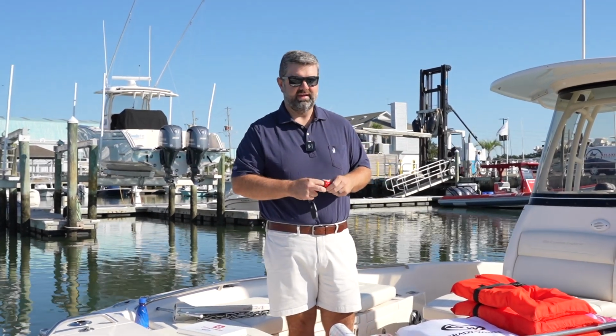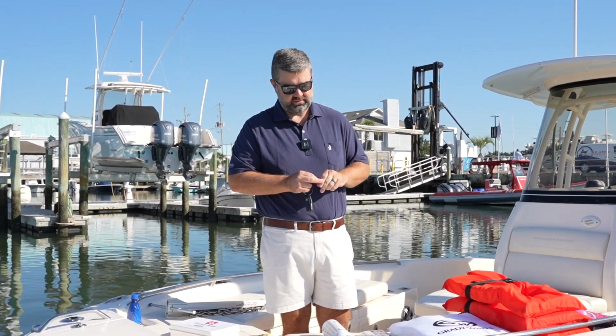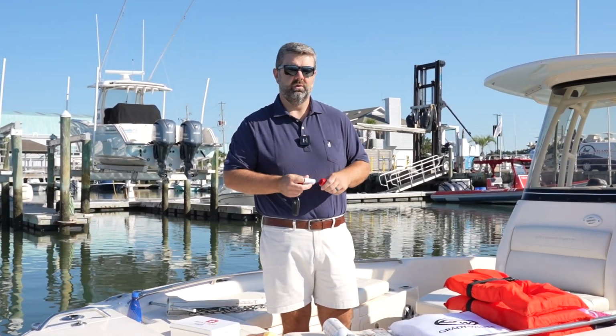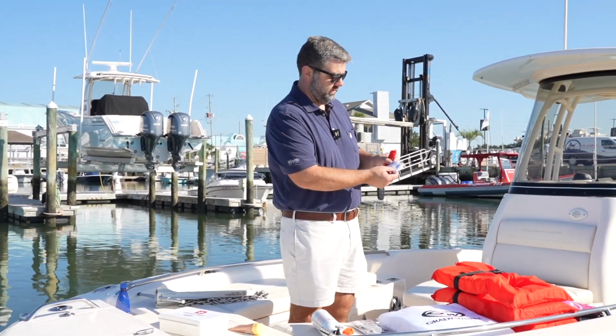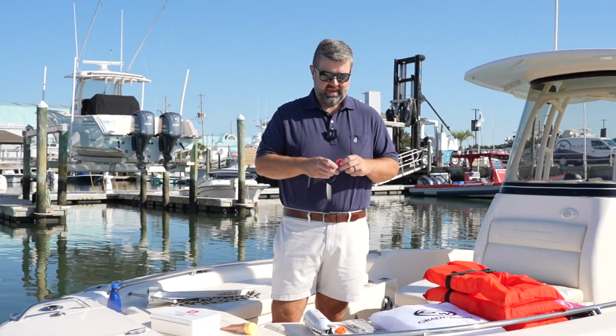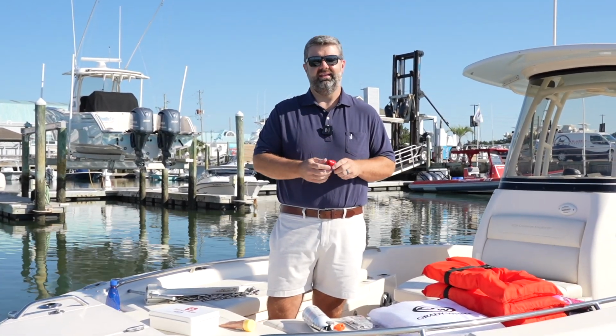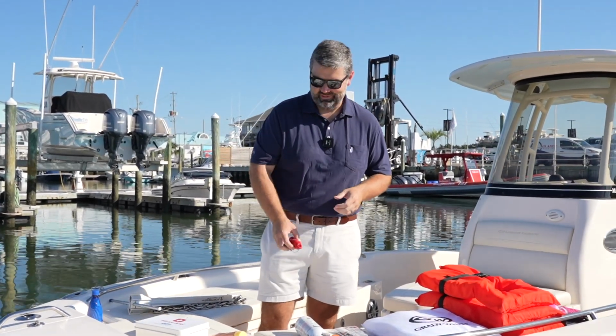You need to make sure that your registration is in date and valid, and a great place to carry your registration is in a key float here that you can pick up from our marina or our service center. So you can check this right on the registration card for the expiration date, and if it is expired, you can go on North Carolina Wildlife's website and renew it immediately, and that'll give you a temporary registration you can print out, which will make you legal on the water this weekend.